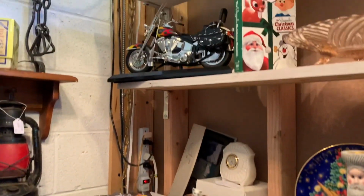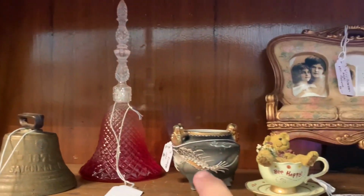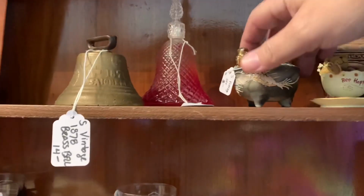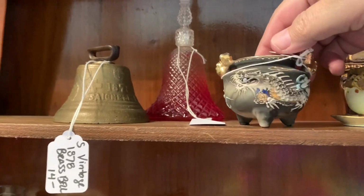So don't forget, come all the way back and look in the corner, because you never know what's going to be there. This is actually called Dragonware, and that's because there's a dragon on it. Japanese Dragonware.